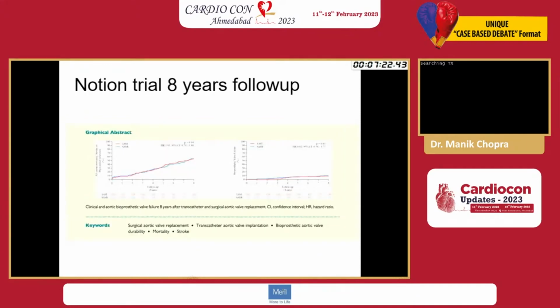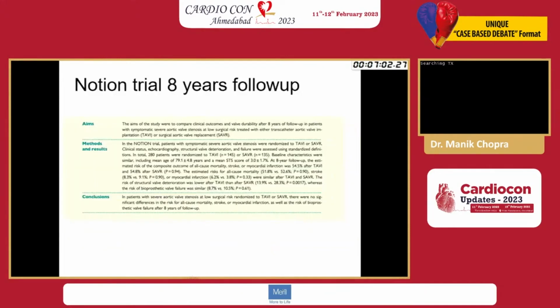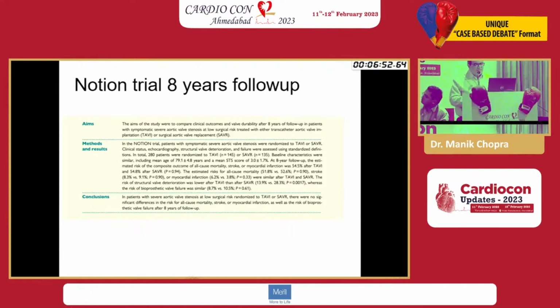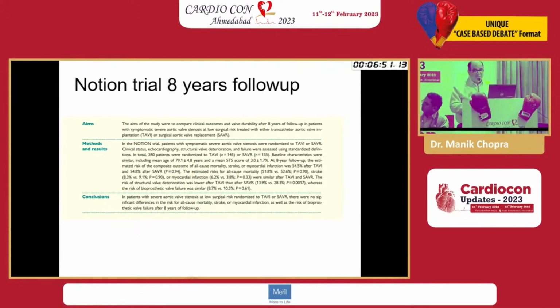So if you look for the durability of the TAVR valves, this is the comparison, which is an 8-year follow-up. Routinely, the mean time from the deployment of a surgical valve to a redo surgery is 8 years, as per early surgical data. And so the NOTION trial at 8 years, I would read the conclusion in this. There are no significant differences in the risk for all-cause mortality, stroke, or myocardial infarction, as well as the risk of bioprosthetic heart valve failure.